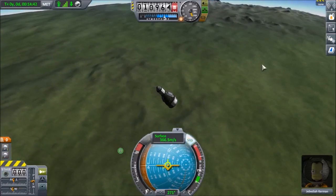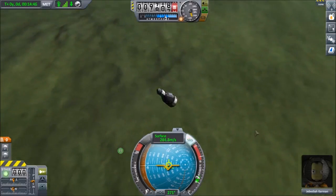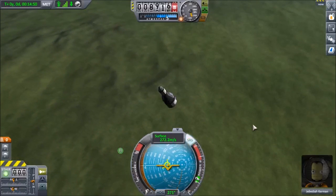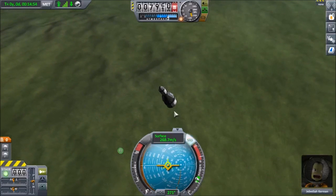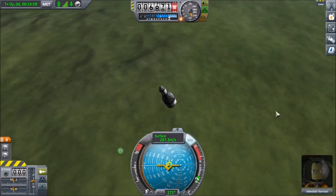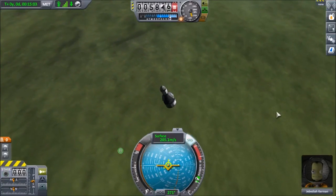Wish we had air brakes. We are slow enough that we can actually open the chutes yet, but we're gonna wait till we're closer to the surface. Can we do a crew report from here? Nope. But we are over the grassland, so I don't think we're gonna be able to do any good science here.